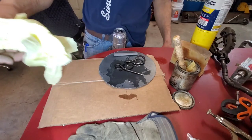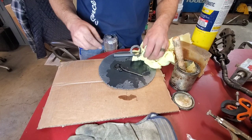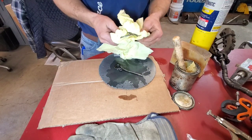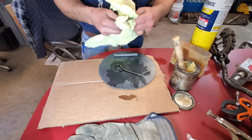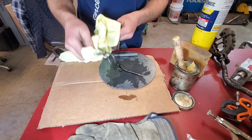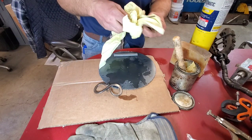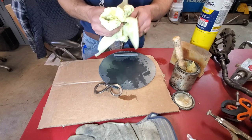A little more information on the blacksmith goo. It smells freaking awesome, and it doesn't leave behind any sort of film because it's wax-based and you end up just buffing it off. But it gets into the pores, leaves you with metal that doesn't really corrode that quick. Although I'm assuming this will be up in some lady's hair, or maybe some dude if he's got a mullet, I don't know. And it probably won't get too rusty.